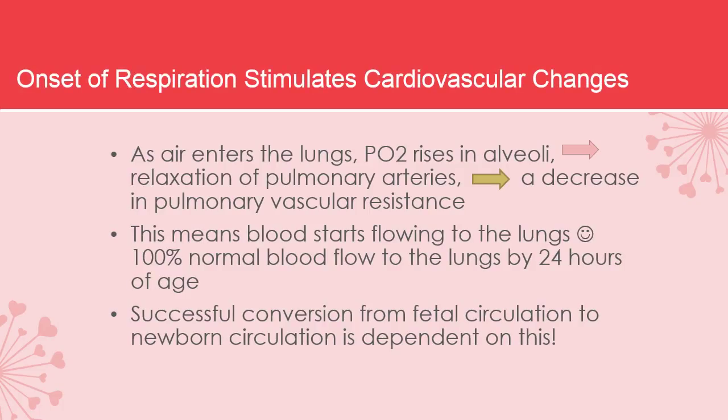As air enters the lungs, PO2 rises in the alveoli, causing relaxation of pulmonary arteries and a decrease in pulmonary vascular resistance. This means blood starts flowing into the lungs. 100% normal blood flow to the lungs by 24 hours of age has been established. Successful conversion from fetal circulation to newborn circulation is dependent on this process.